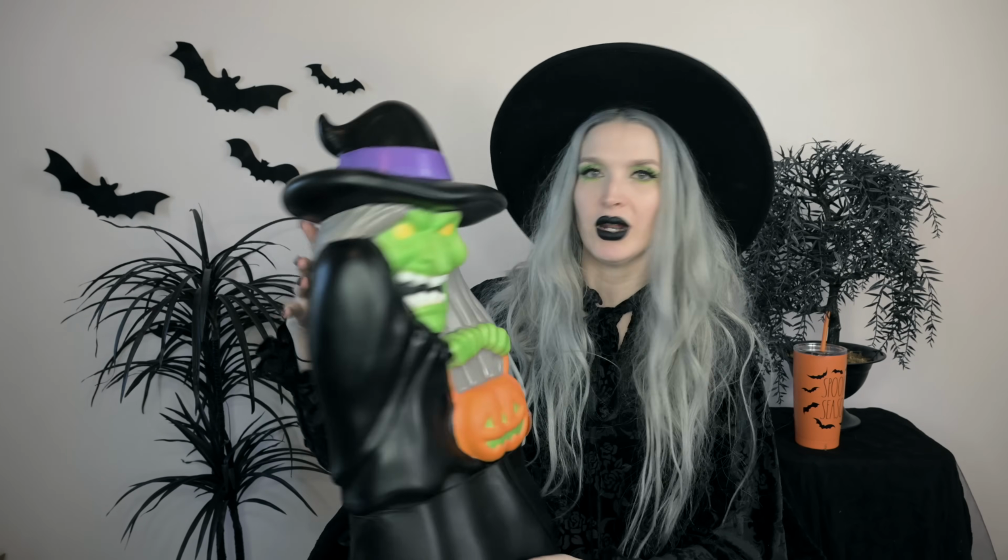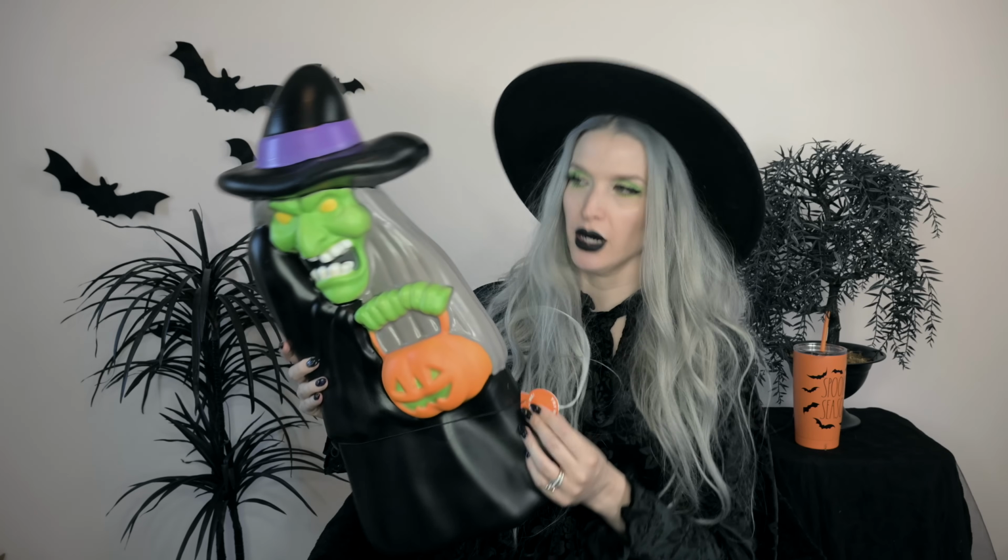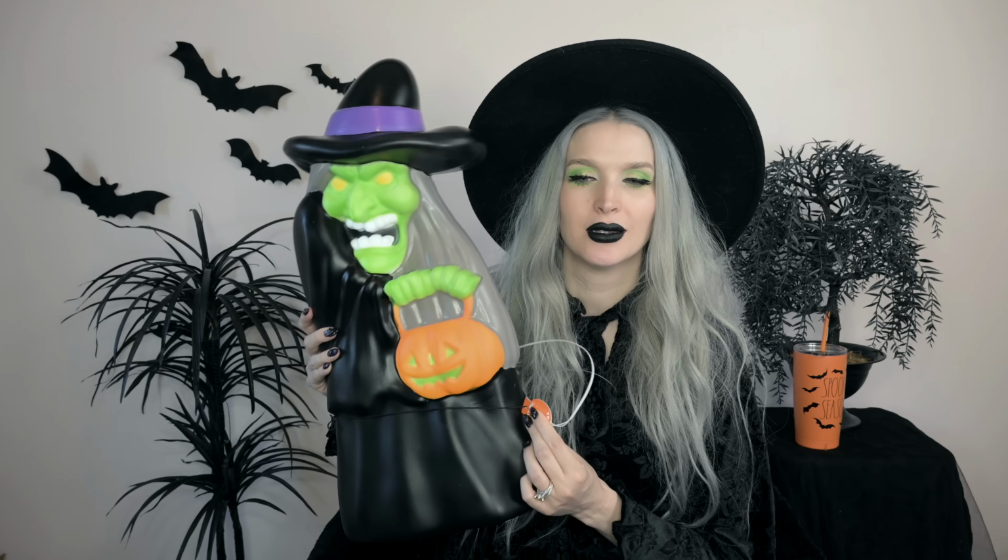Whoa, I almost dropped her. I was looking to see if she had a sensor, because some of the Target stuff has sensors. So if you put them out in your front yard or on your porch and trick-or-treaters come up, the device goes off, or blow mold or statue or tombstone, insert whatever it is there. Let's hear it again, or something else.